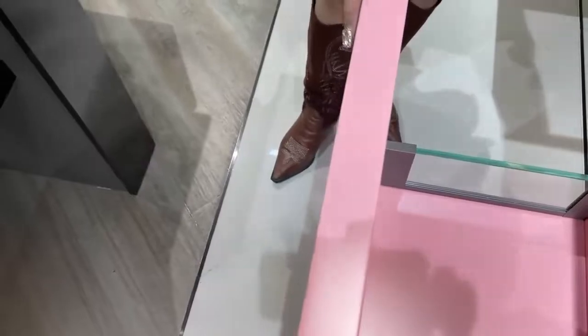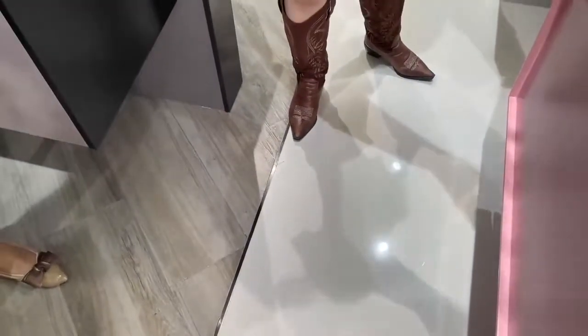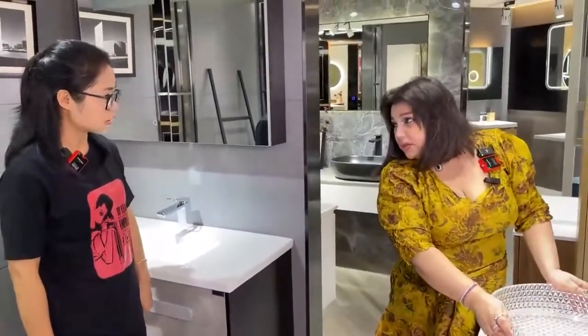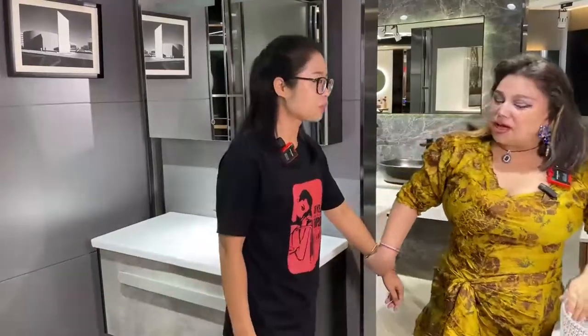And what colors can you make except pink? Pink, also green, white, any painting color. The glass basin can also be a color? Now we have white. I don't think that gray is going to look good. Yes, some customers like a gray color glass.